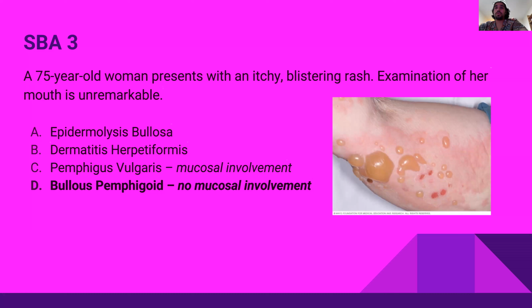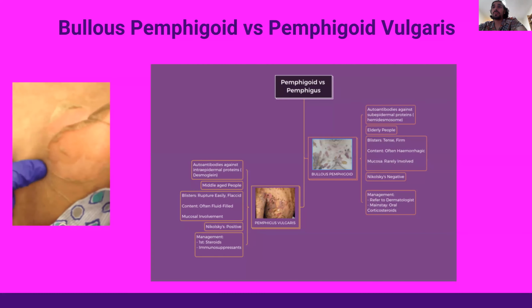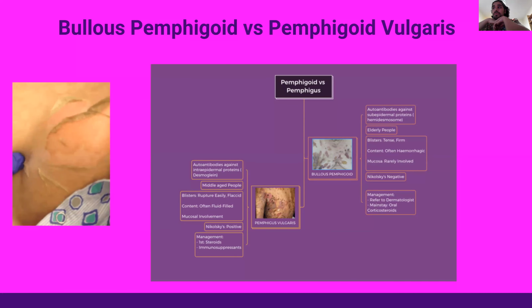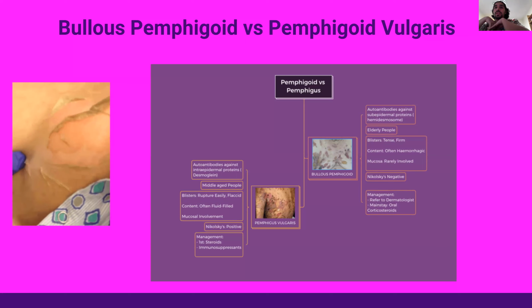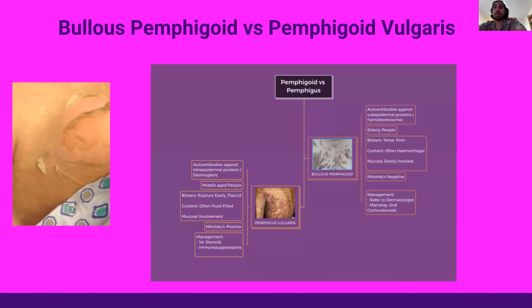We'll go into what bullous pemphigoid and pemphigus vulgaris both are, but the important thing here is that there's no mucosal involvement, as it says in the vignette. So, pemphigoid versus pemphigus. Pemphigus has mucosal involvement. It's caused by autoantibodies against the intraepidermal proteins, usually seen in middle-aged people, and you get blisters which rupture easily.